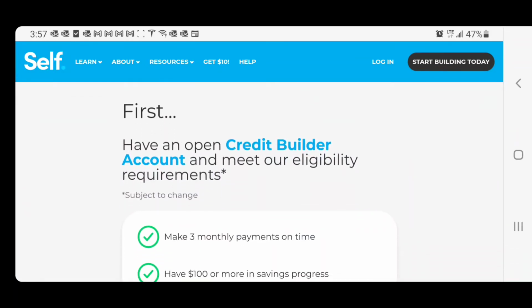Have an open credit builder account to qualify. A lot of credit unions are also like that, where even if they give you a secured credit card, they might ask you to start a savings account with them where you put maybe $25 or $1 in, because that's just their requirements for being a credit union. Self is similar in that regard: they want you to have a credit builder account, and a credit builder account actually helps build your credit with all three bureaus as well.